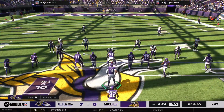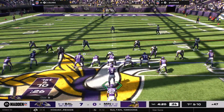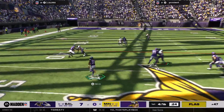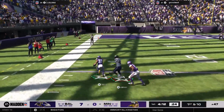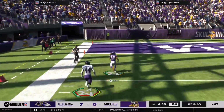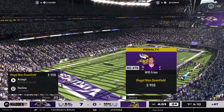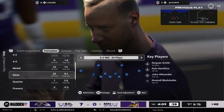So in Raven territory now, here's a 1st and 10 at the 47. And Jones has it over the middle. Powering his way forward. 20. And he'll take this into the end zone. Now, hold on here. We do have a flag down. So let's see what this is about.